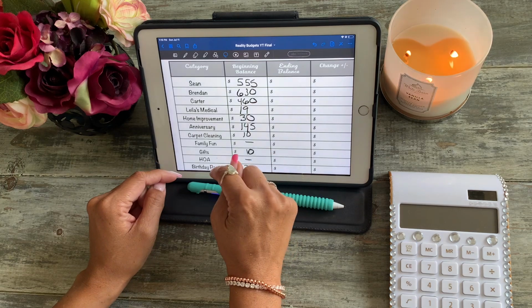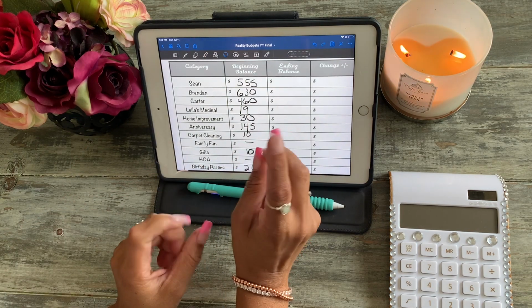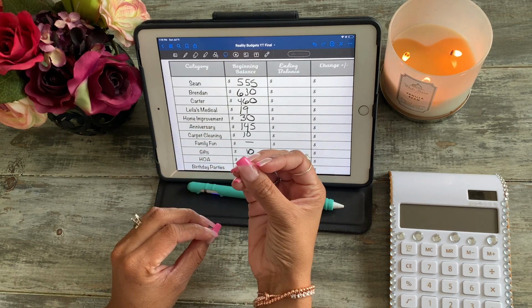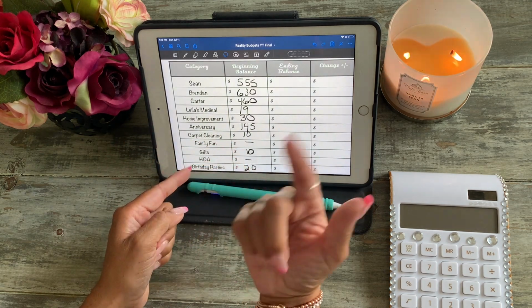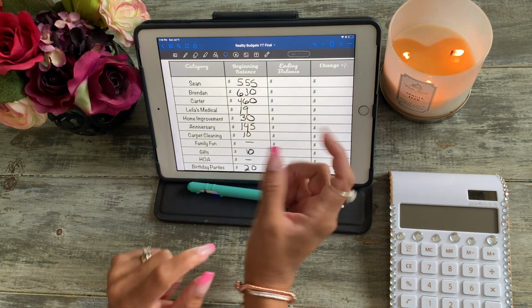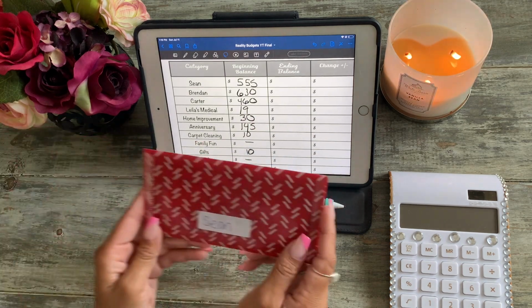The only thing I wanted to tell you is that HOA we used to have in our colorful envelopes, but I decided to put that in my yearly funds binder. And I changed the HOA envelope into the clothing envelope, so you'll see that. I'll jump around when I get to that part, but let's go ahead and start with Sean.